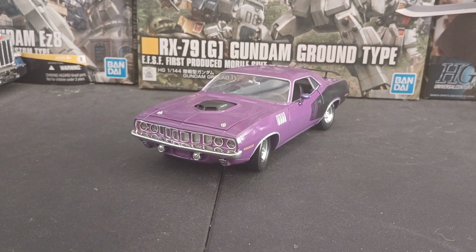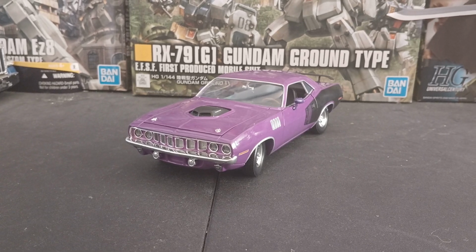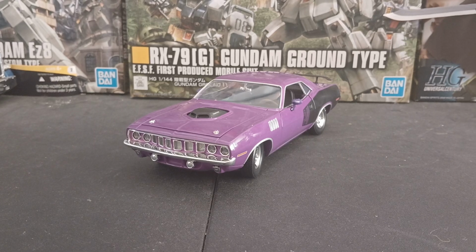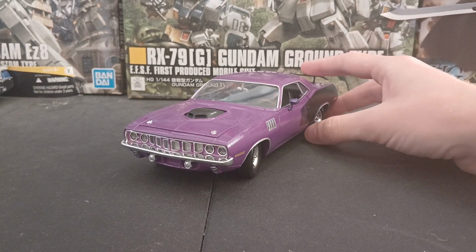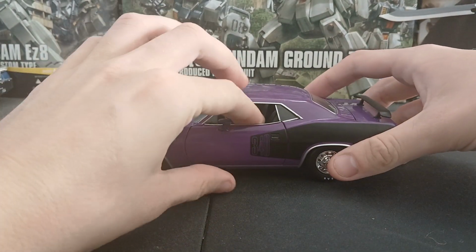Hey everybody, it's Ned here coming at you with a diecast toy review, and this is of the 1/24th M2 Machines Plymouth Barracuda. For those of you who are fans of the diecast content on the channel, one of my favorite vehicles is the Plymouth Barracuda, and this is probably my favorite Barracuda in my collection. This is a very beautiful, nice Barracuda.